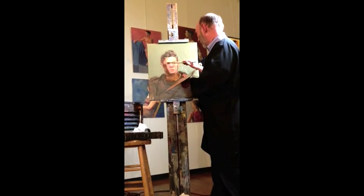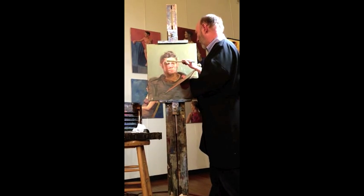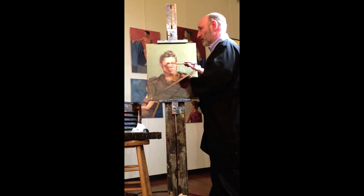So here, we're having some thoughts. See, we're making a middle tone. And this becomes gray. This green that we have in the background against the flesh tones starts to turn gray.